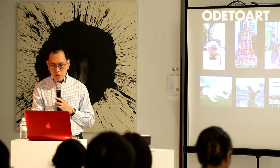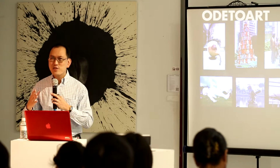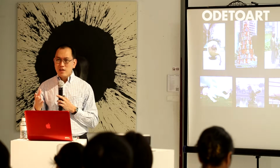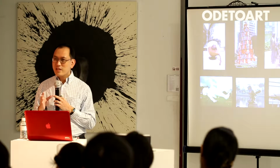And then the one in the middle, the very colorful one that looks like a Christmas tree, is a work called Momentum by David Gerstein. And that's in, anyone knows? Finlayson Green.